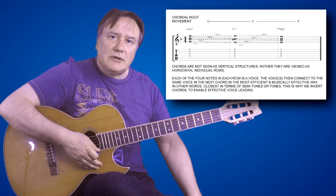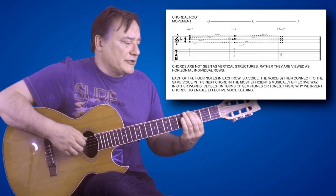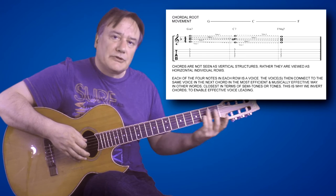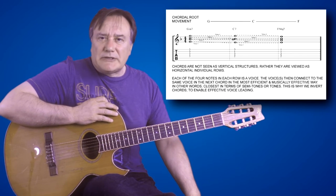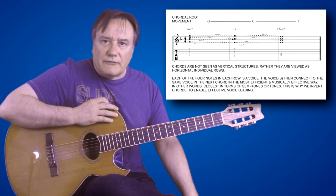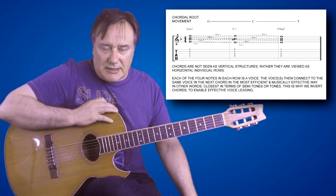The 2-5-1 is a very powerful progression because of the way that the root movement moves up in fourths or down in fifths. Certainly in the 20th century, it's as popular as the 4-5-1 progression, but I don't want to get too much into that just now.